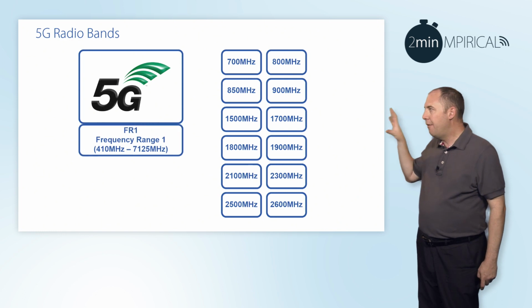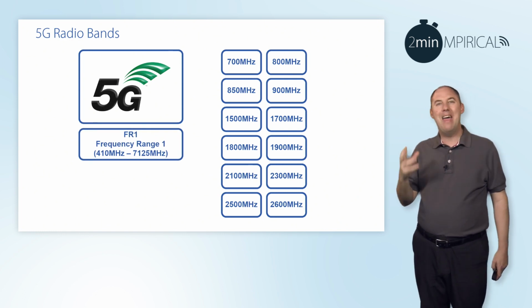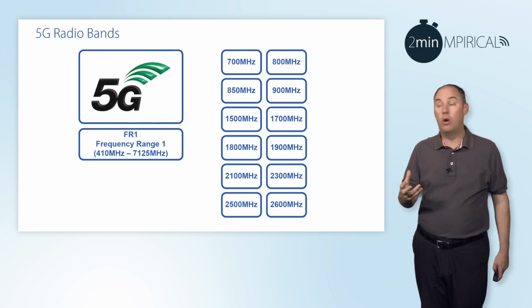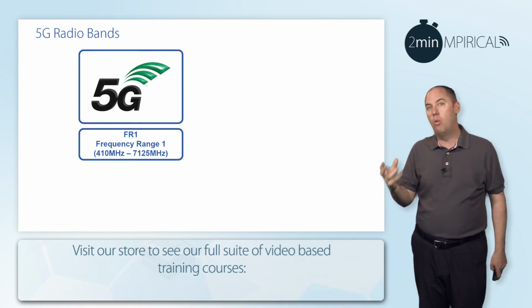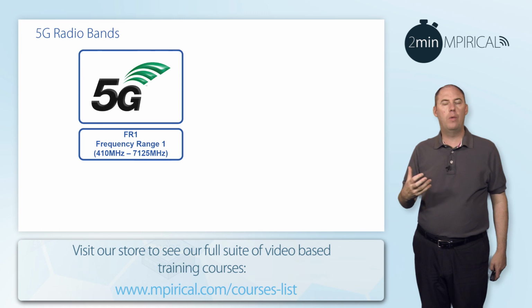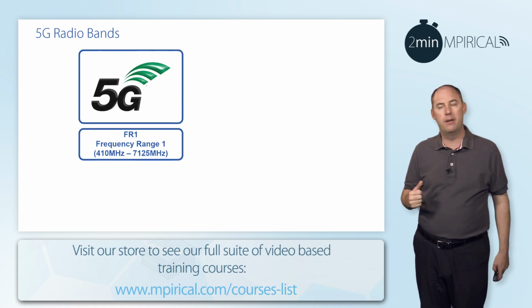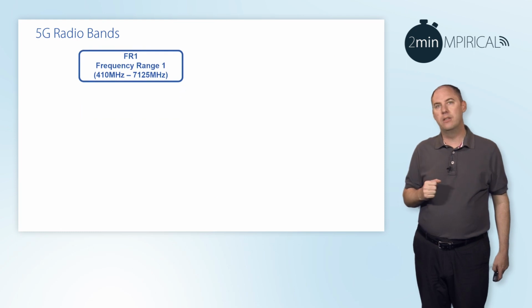Now, this set of frequencies for 5G comes under this heading of FR1 or frequency range 1. So all of these frequencies here are part of FR1. So it's 5G frequency range 1. Now, historically, we would call that the sort of sub 6 gigahertz band, but as you can see, it goes over 6 gigahertz up to nearly 7 gigahertz.